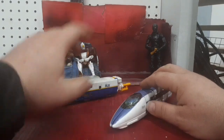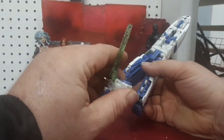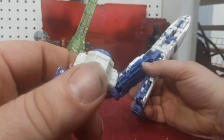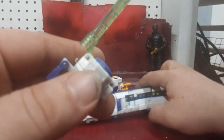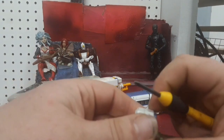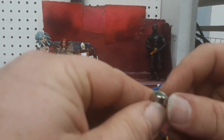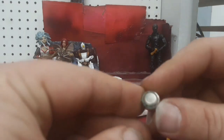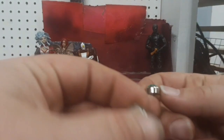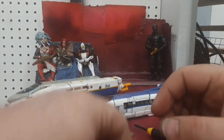Let's transform these guys into their individual robot modes. Yes, you heard that correctly, individual robot modes. Ooh, there's something wrong there. That's not good. I'm going to have to take that apart later on. You know what? Hold on a second. Let's go ahead and open this up live on camera. Look at that. This is the hazard of leaving batteries in their things for too damn long. Look at that thing, that's funny. This one's not too bad, but that is not good at all. We're going to put those over there, and I will throw them out later.